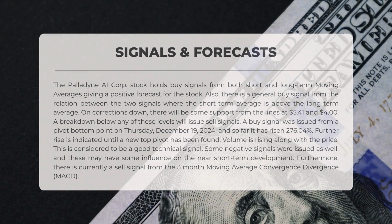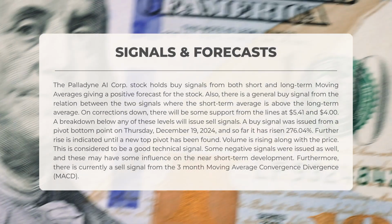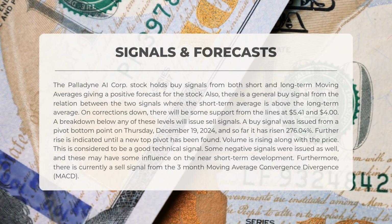The following signals have been identified for Palladyne AI. The Palladyne AI Corporation stock is showing buy signals from both short and long-term moving averages, suggesting a positive outlook for the stock. Additionally, there is a general buy signal indicated by the relationship between the two averages, where the short-term average is positioned above the long-term average. In the event of downward corrections, support can be expected from the levels at $5.41 and $4. A breakdown below either of these levels would trigger sell signals.